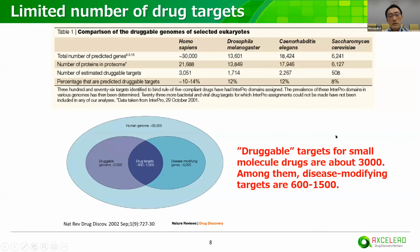So how many proteins can be a target? Druggable targets for small molecules that modify disease are 600 to 1500, literature says. So among them, the launched drugs already used 300 to 400 targets. So I think still more than 500 targets remain undrugged. But among them, challenging targets are included for small molecules.